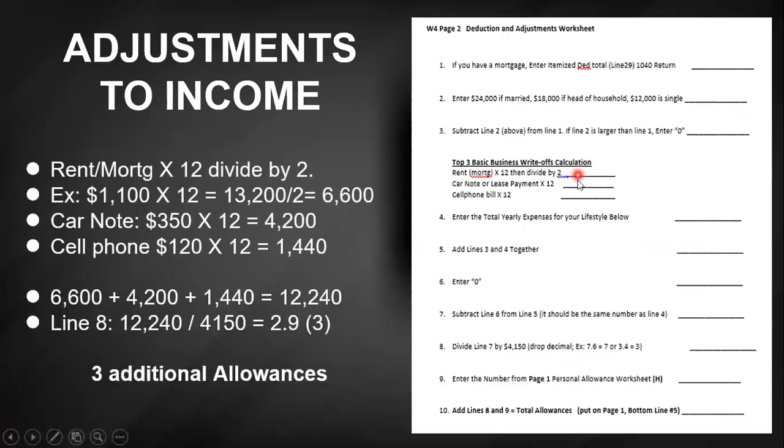Then we're going to go to your car note. Whatever your car note is, if it's $350, we're going to multiply it by 12, and that's going to give you $4,200. You're going to put this on the second line. Then finally, your third business expense is your cell phone. Let's say your cell phone is $120 a month times 12. That's $1,440. You're going to put that on line 3.